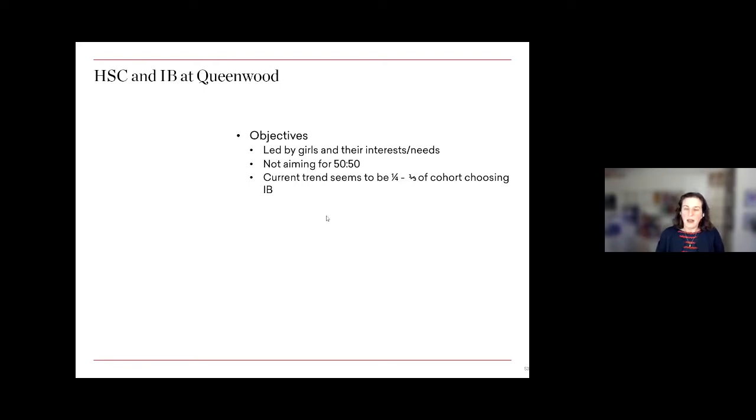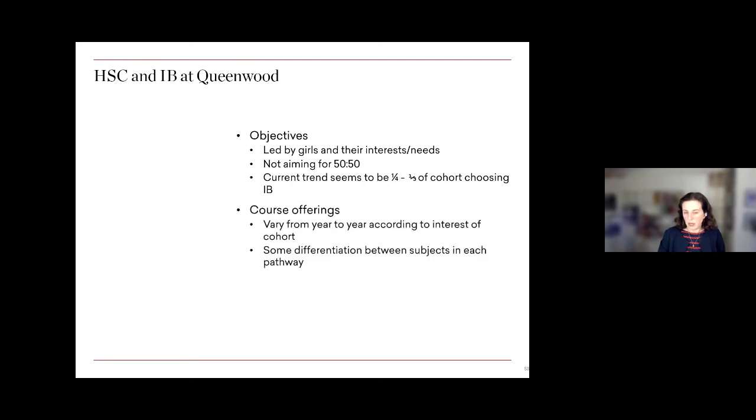The course offerings do tend to change from year to year, and that is partly according to the interest of the cohort. So, for instance, we had some girls approach us about a particular earth and environment course, and we introduced that. But actually what we found is over time, they just developed a much stronger interest in geography, and the geography numbers went through the roof, and there was really no one left doing that. So we said, okay, that's good. You've voted with your feet. Now we'll do geography.